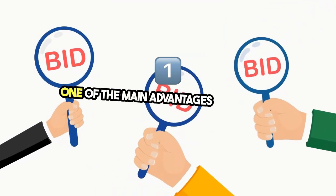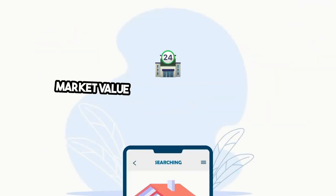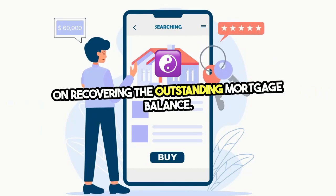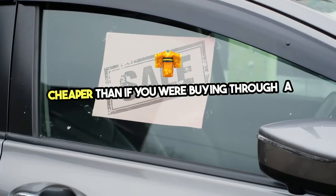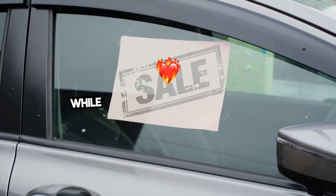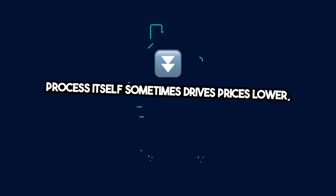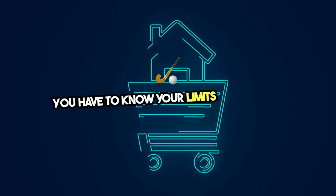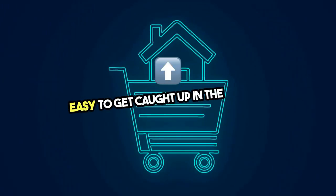One of the main advantages is the price. Properties at foreclosure auctions often sell below market value because lenders are mainly focused on recovering the outstanding mortgage balance. This can lead to you getting a deal that's way cheaper than if you were buying through a traditional sale. Another benefit is the competitive nature of auctions. While it can feel intense, the bidding process itself sometimes drives prices lower, especially if there aren't many bidders. But here's the important part. You have to know your limits and stick to your budget, because auctions can move fast and it's easy to get caught up in the heat of bidding.